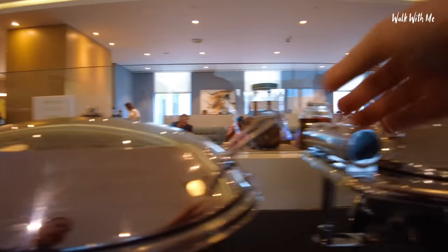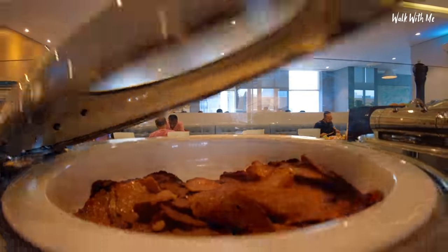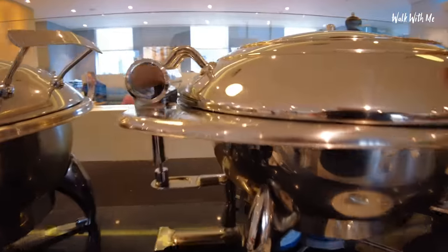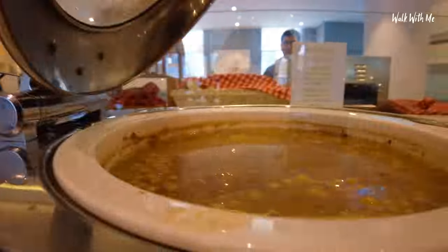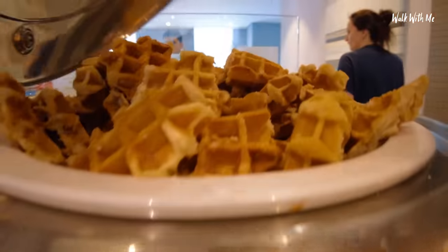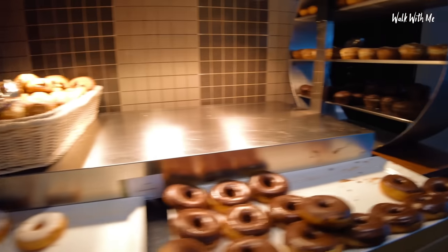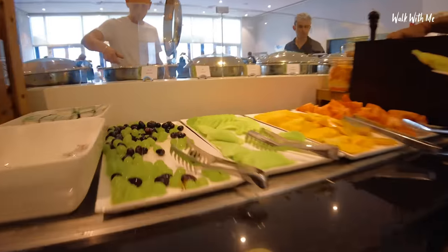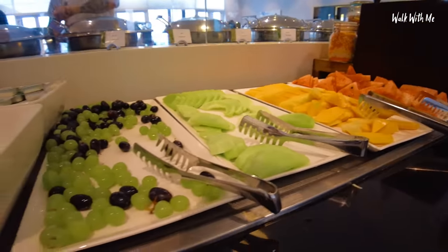Scrambled eggs, so it looks like a normal Premier Inn breakfast actually. Sausages, bacon, some tomatoes, there's eggs, beans, waffles look pretty good. Don't normally get that at Premier Inn, do you? Donuts and cakes, nor do you get fruit like this either. Watermelon, mango, melon, grapes.